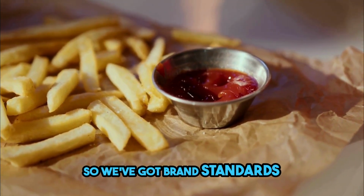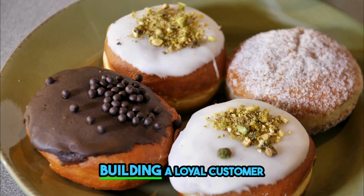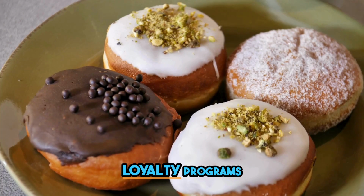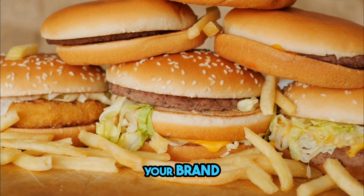All right, so we've got brand standards, effective management, and financial smarts. What else? Engage with your customers. Building a loyal customer base is more important than ever. Use social media, loyalty programs, online reviews, connect with your customers, make them feel valued. Right, build a community around your brand.